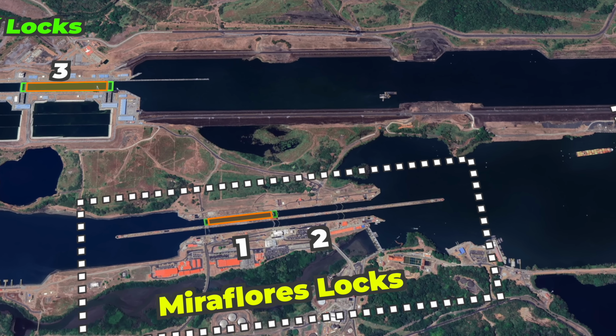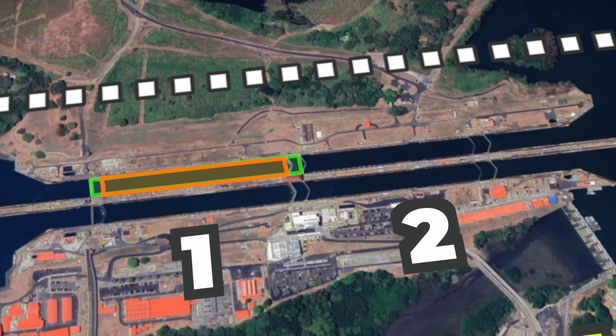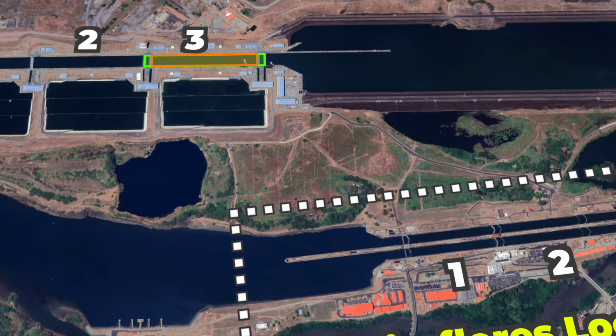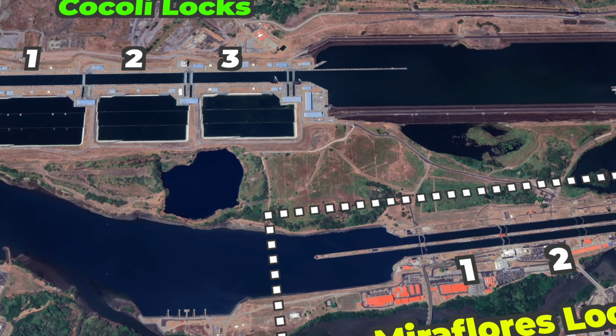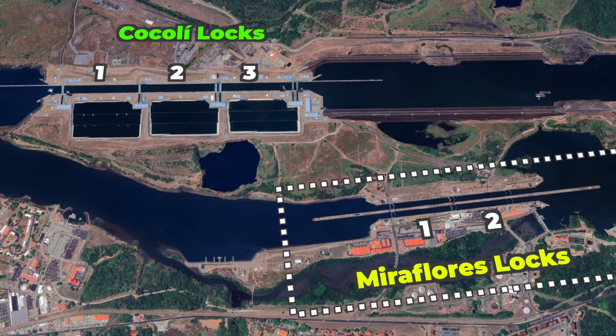Finally, the canal is also equipped with inner and outer gates. For the longest vessels, the inner gates remain open and the outer gate is closed, resulting in the largest possible volume of water. But the smaller vessels, they use the inner gate to save 2 million gallons per lock on the Panamax locks and 6.5 million gallons on the Neo Panamax locks.